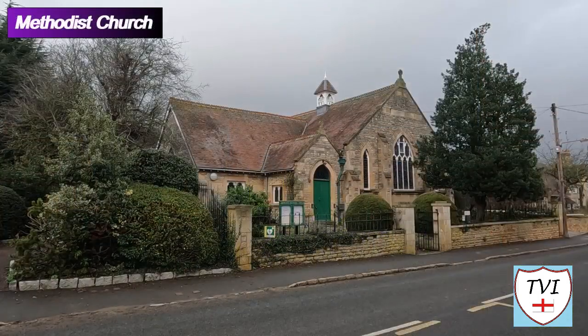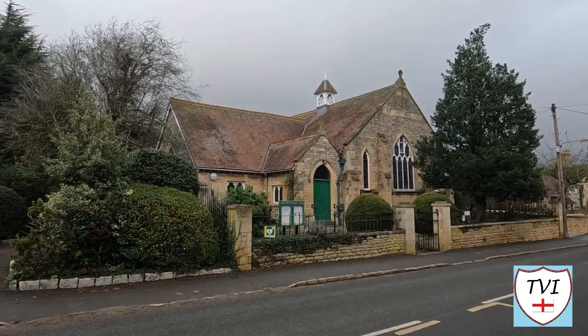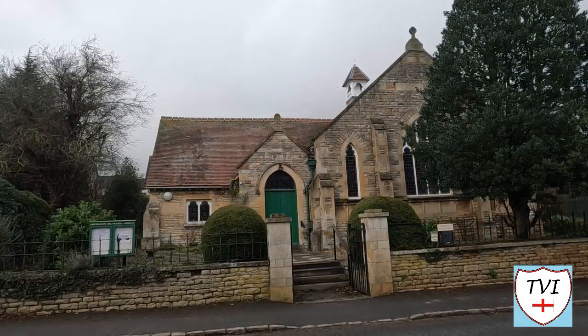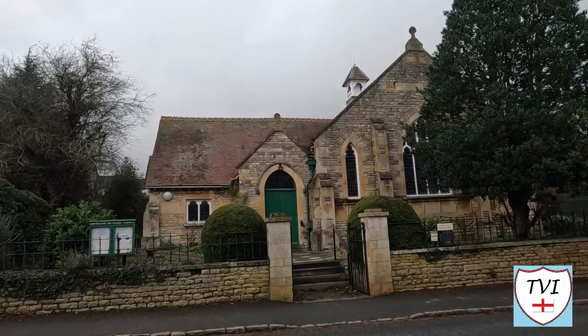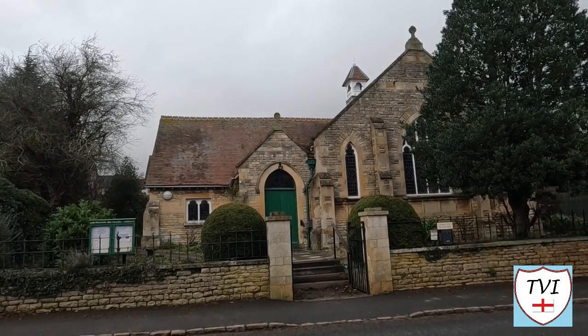It's thought there were Methodists in Empingham by the beginning of the 19th century. By 1818, a house in Church Street was being used for worship, and it was formally licensed by Rutland Quarter Sessions in 1821. A former old chapel, in inverted commas, was used from the 1820s, and that was on the site of what is now number 18 Main Street. It was used for the last time in 1899.